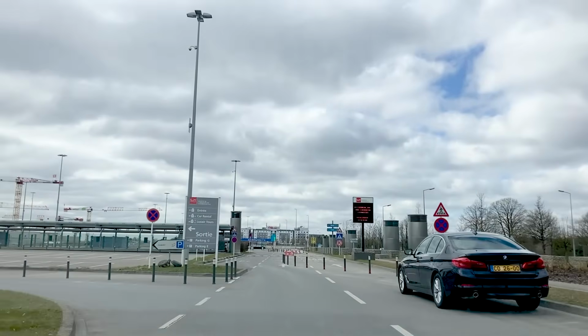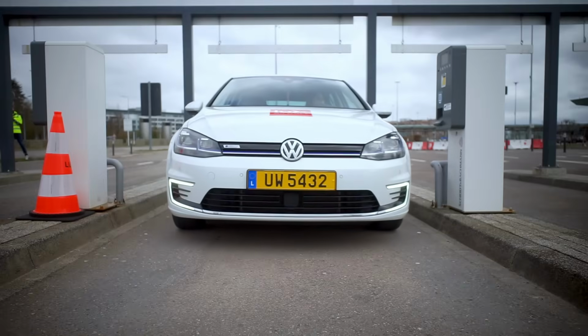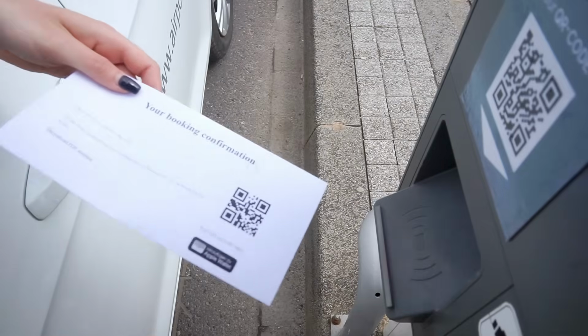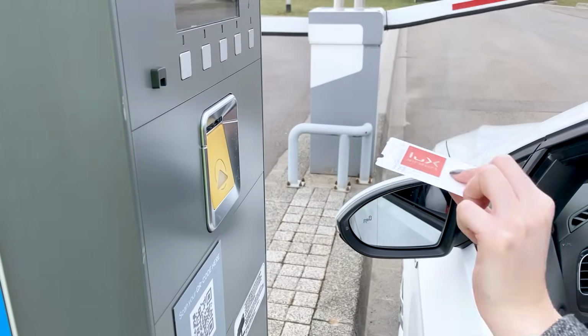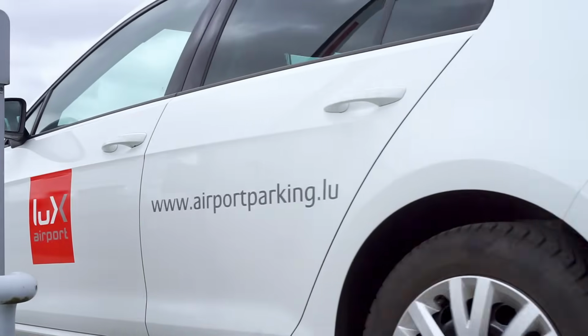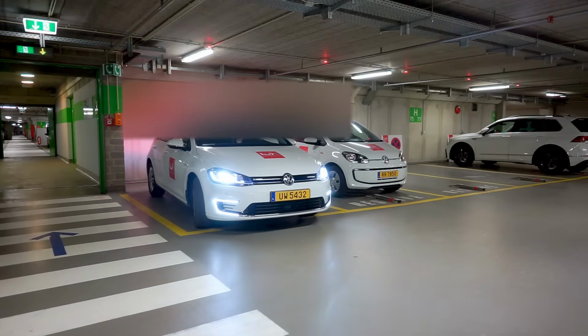When you arrive at the airport, drive to the car park you have booked and use the QR code to enter. Don't press for a ticket, just hold your smartphone or print out in front of the gate entry scanner. You'll automatically receive a paper ticket in return. Please keep this ticket safe, as you'll need it to exit the car park when you leave. Now you can park your car and enjoy your journey.